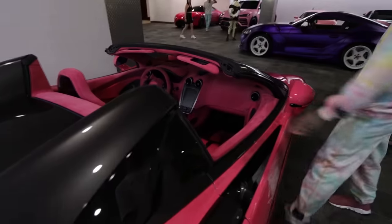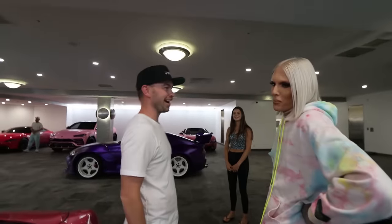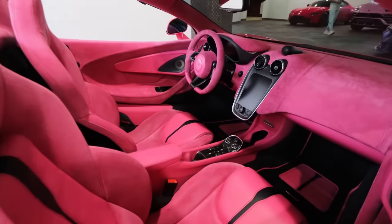One of the plans for the Supra, I wanted to do this, but in purple. Just never found the time. Purple suede would be insane. That would be crazy. You need to do that. I love this interior. It looks good. Crazy, right? I think you need to paint the car too.